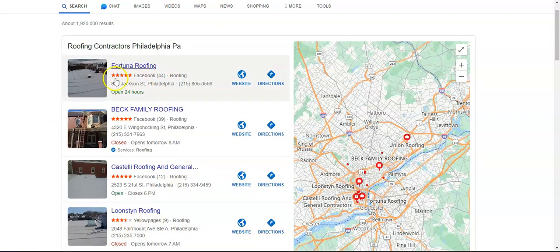And this area right here is what's called the map pack. The top 4 listed here are the ones that receive a lot of work because they're super easy to find and they're listed right away. Now, the way you can get yourself into these top 4 is by first having a Google business profile.